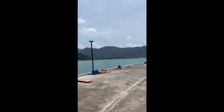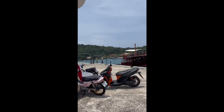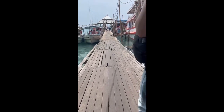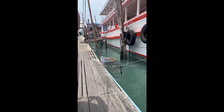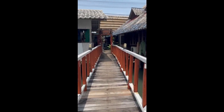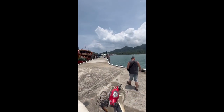Wait. See, man, careful with the floor, look, man. It's not stable. Take picture of me here. Taking picture in the grumpy. Oh my gosh.